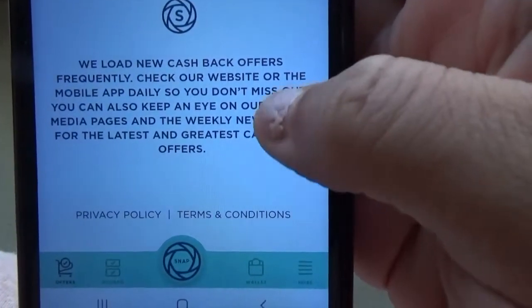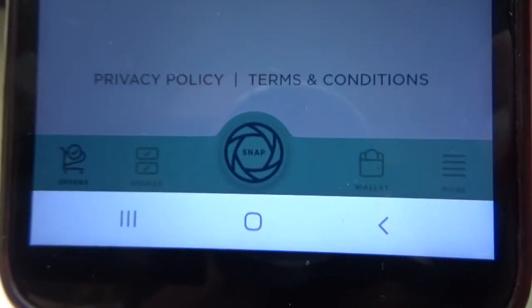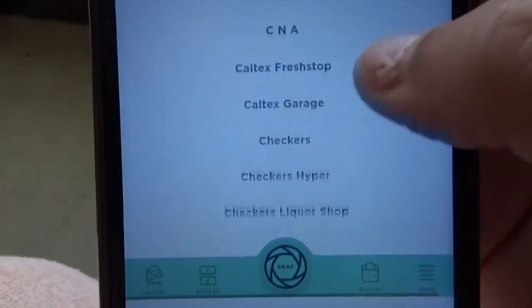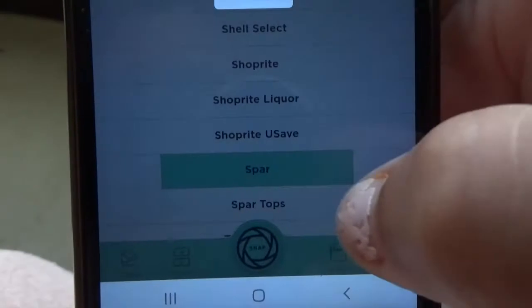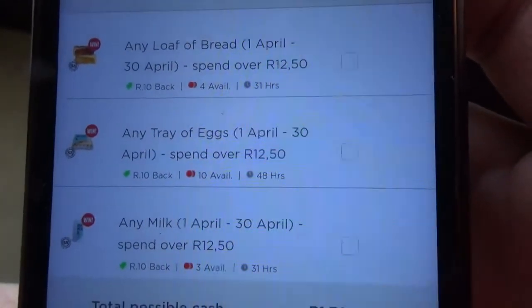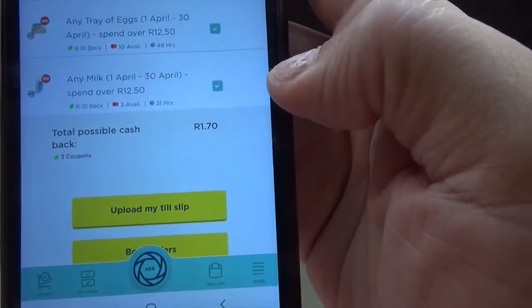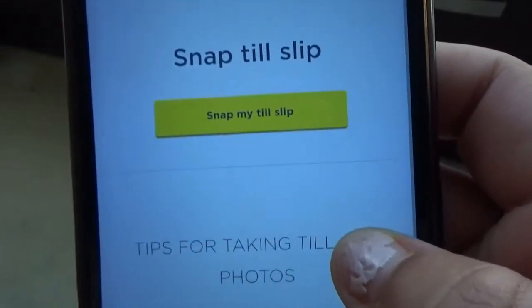Okay, so once you've gotten to the end of the offers, you'll see here at the bottom there are a few icons. If you click the snap icon, based on the products that you have actually booked, it's going to ask you where the till slip is from. So you're literally going to scroll down to the shop that you bought the items at, and in my case I bought my items from Spa, so I'm gonna click on Spa, and then it's literally gonna bring up the items that I've clicked on. So I'm just gonna click the boxes in terms of what I've actually purchased, and I'm basically just going to upload my till slip. It just shows you to snap the till slip. So I'm just going to click on snap the till slip.